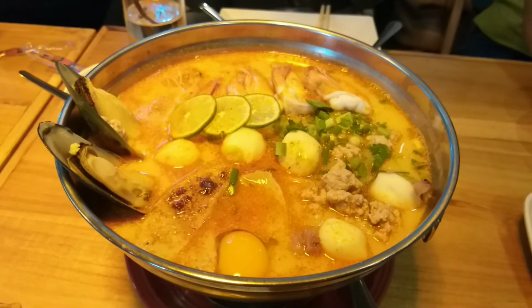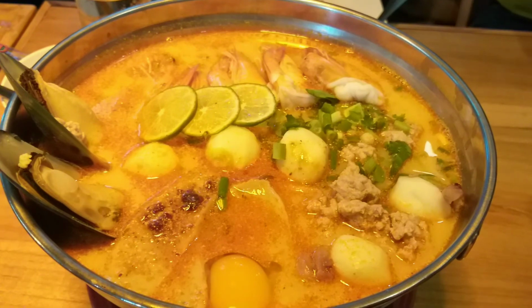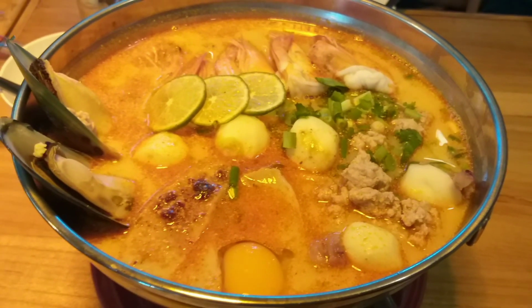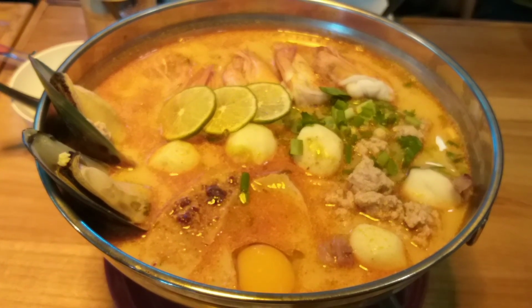The last food we have here is what we call Tom Yam Kung. So as you can see, wow, it really tastes so good. Aroy mak ka.